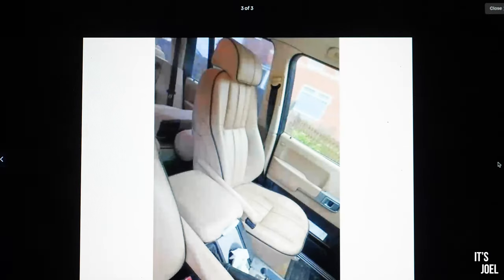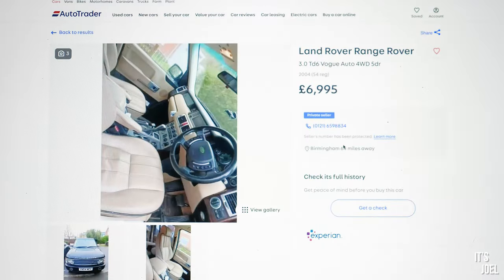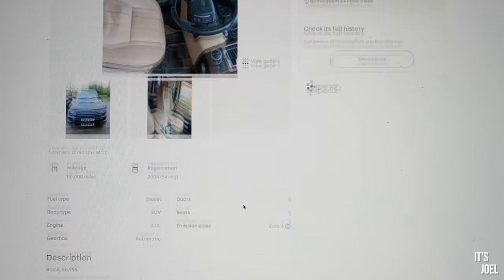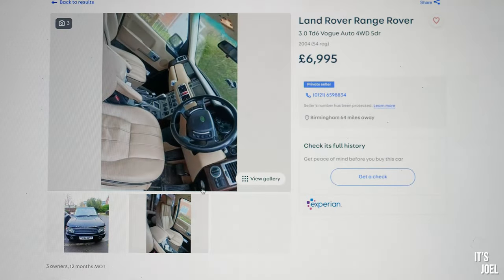So let's look at one more Range Rover. I know we're not getting through these very fast at all, are we? This is a hideously overpriced one. Sorry to just out people like that, but this is a 3-litre TD6, which is the least desirable. It's not ULEZ exempt. They're notoriously underpowered. Granted, I've not actually driven one of these, but this is £7,000.